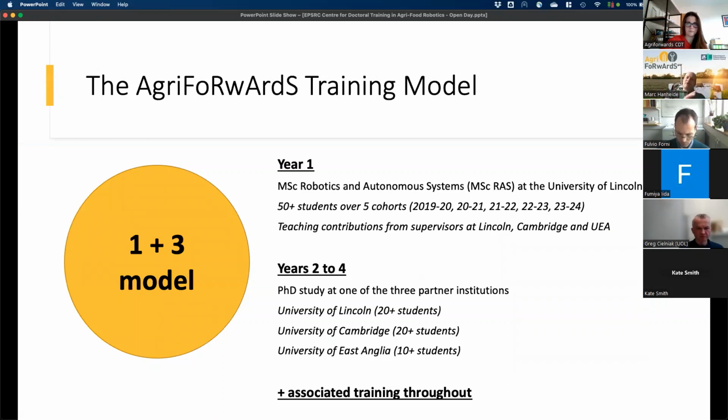Coming a bit deeper into the actual training model. So how do we do this? We have what is called a 1+3 model. So it's an embedded MSc phase, then followed on with a PhD phase. Because we really want people to feel as part of a big cohort and be actually together as a team, we start off with having a first year where everybody who joins the CDT is doing an MSc in robotics and autonomous systems here at the University of Lincoln.